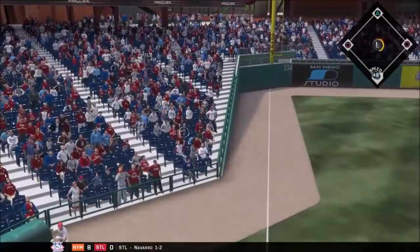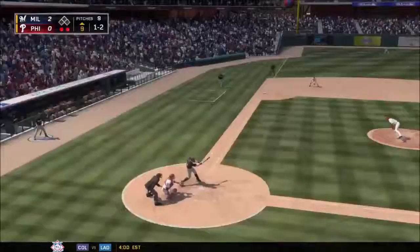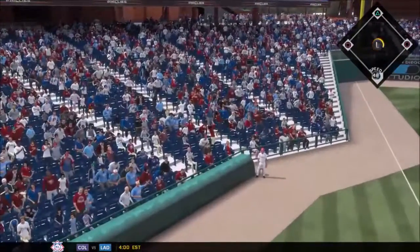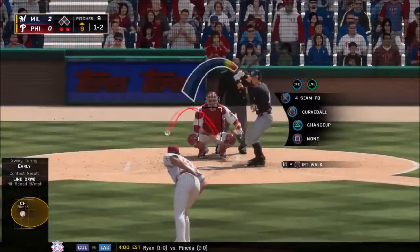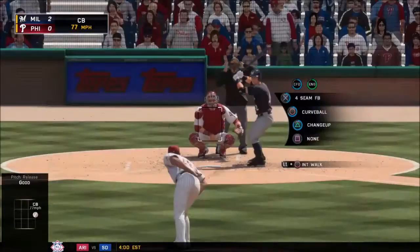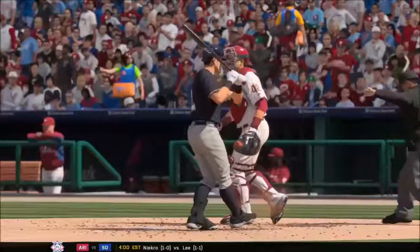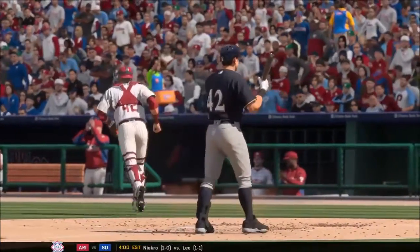1-2 now as that one's fouled off. And this is pulled foul as he was way out in front there. A ball and 2 strikes. Here it is. And it's 2-2 now with the bases empty and 2 gone here in the inning. Throws him for strike 3, and that retires the side.